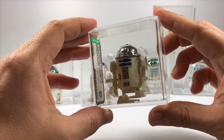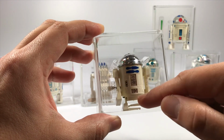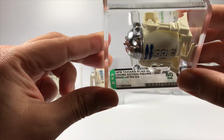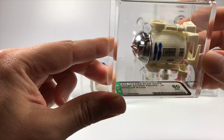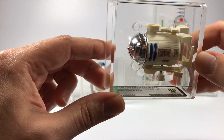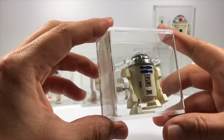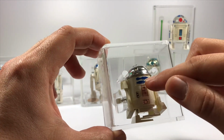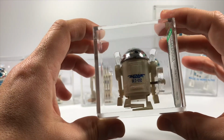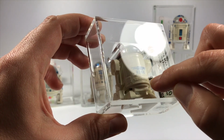What came right after that was the Takara, which was a Japanese toy line. What's unique about this, obviously, is that you can see he is a wind-up R2-D2 unit. It was a 1978 Takara Star Wars loose action figure, country of origin Japan, a wind-up R2-D2, and he received an 80, which is really nice. These guys are also kind of famous for their little stickers coming off when they're getting graded. There he is. It says Star Wars R2-D2, and you can see Japan, and then the toy line Takara.